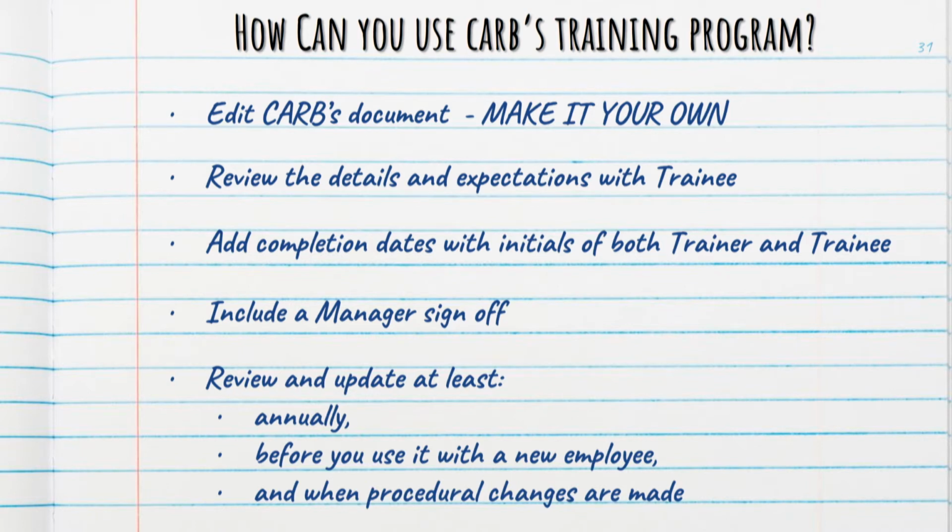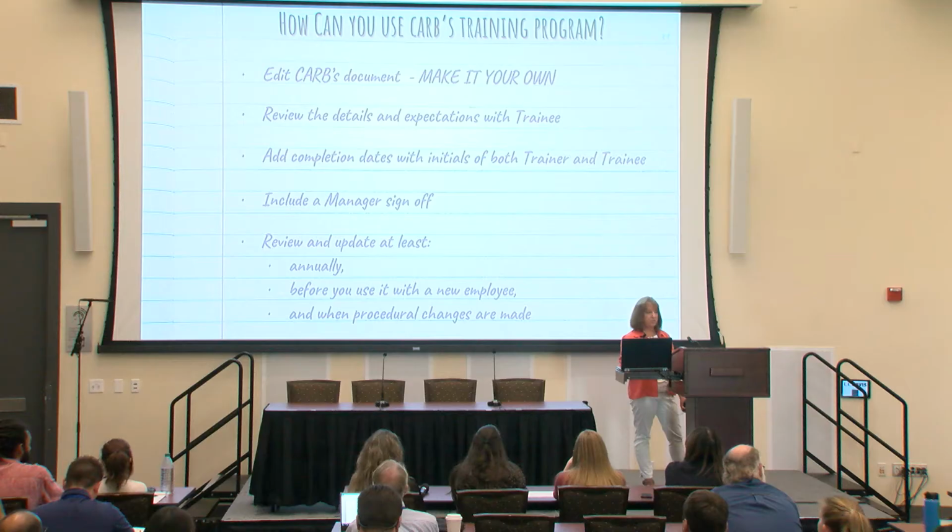And review and update the plan often. Look at it before you use it with a new employee. When you make procedural changes, be sure they get into the training as well as your SOPs. And did you get new equipment recently? If so, you'll need to make specific training sheets and add that to the document also. So don't hesitate to use the updates with the current staff because you want to show that everyone has been trained.